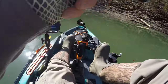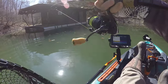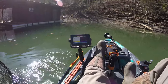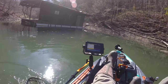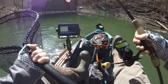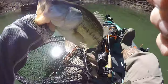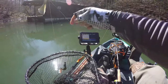Hooked up. There we go. Oh no, no, no, no, no. Oh my goodness. I just caught a freaking tank. Whew. Look at that. Check that out. Freaking bruiser. And hail the Eclipse Leech.